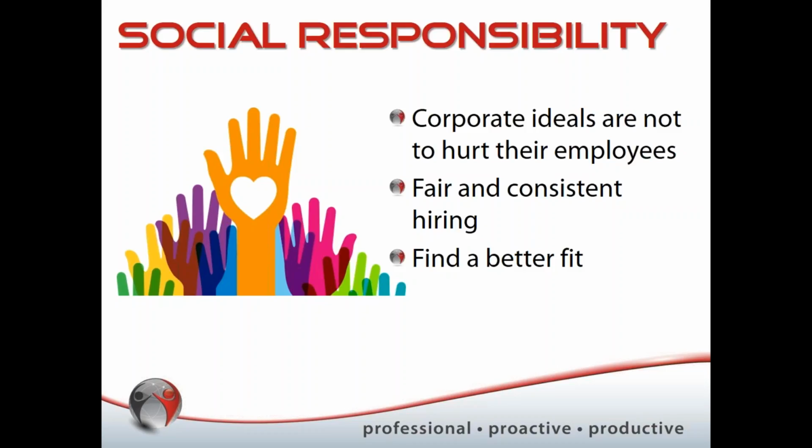So we have a bit of a balancing of the scales where, yes, we understand that the need to be employed and provide financial resources to your family is highly important, but you need to be able to do that without physically breaking yourself. So a lot of the pre-screening is coming from a social responsibility side, where we don't want to hurt you. We need to just make sure that you're going to be a good fit for this job so that we're both able to get out of it what we want.